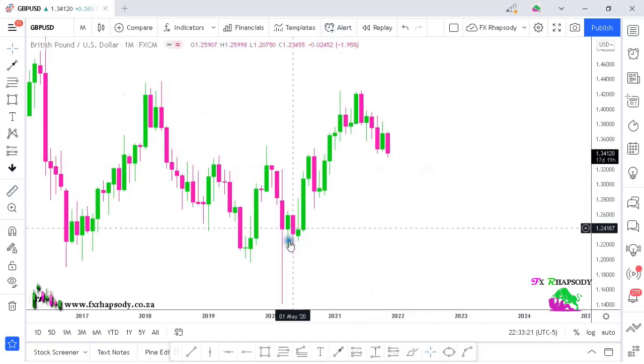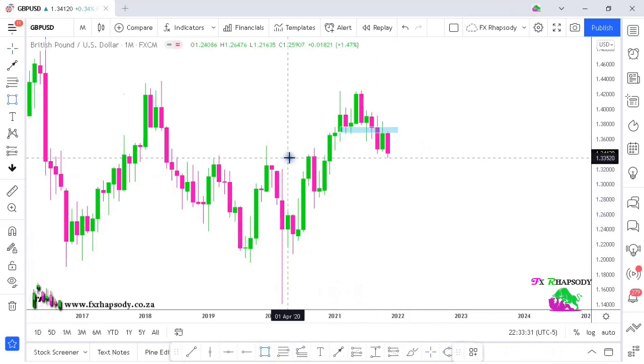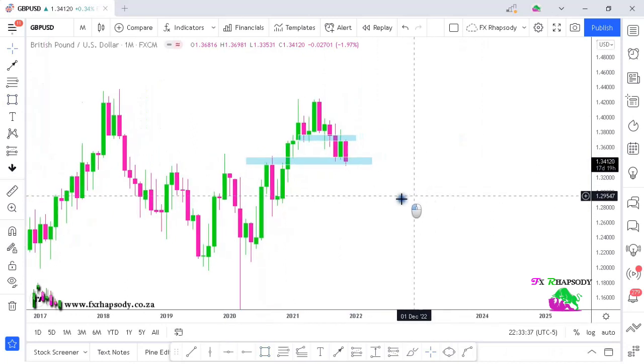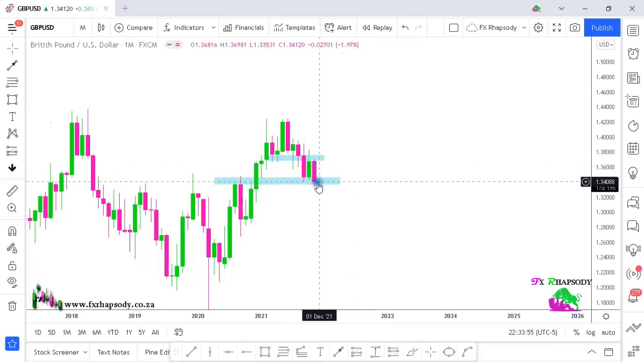On a monthly time frame, we can see that the price is in between this section over here, and there's also a nice strong area of support that it is tapping in. So price has not broken this support level yet. It did push through it, retraced back, and let's see. We are almost halfway through the month, so anything can still happen to this monthly candle. It can push through all the way, or it might retrace and then move to the upside.